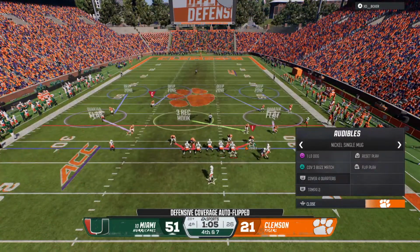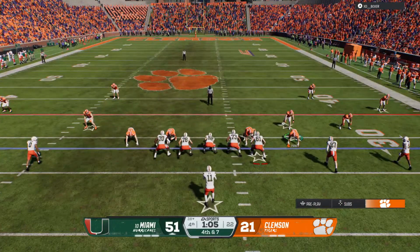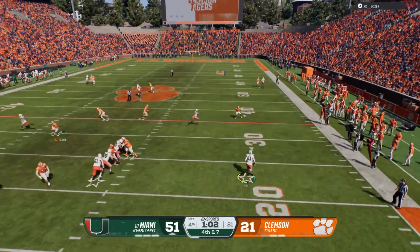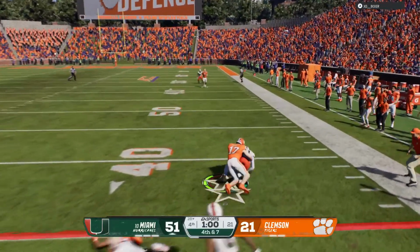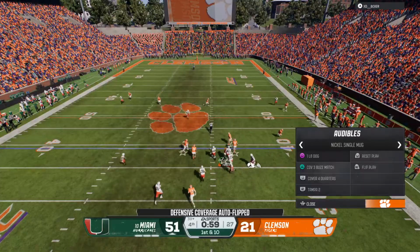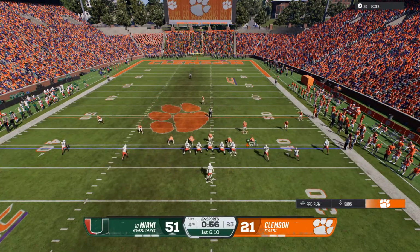They already have a comfortable lead, up by multiple possessions, but they're going to go for it here on 4th down. He'll try to throw and pick up the first down. He's going to run it. Great job by this savvy senior to know when he just needs to move the sticks with his feet. And the Canes come to the line in the hurry-up.